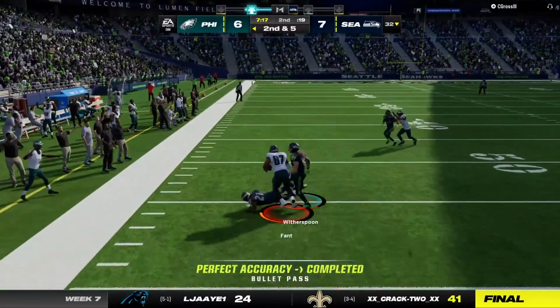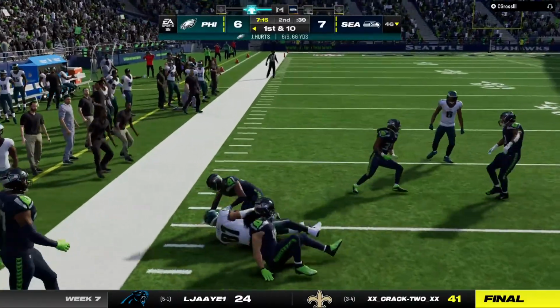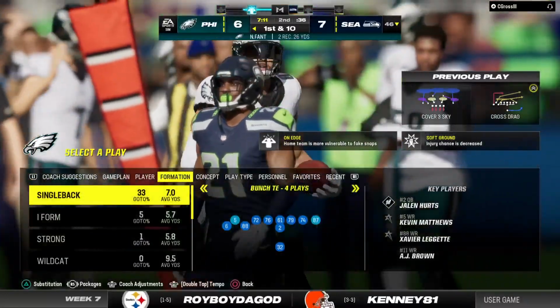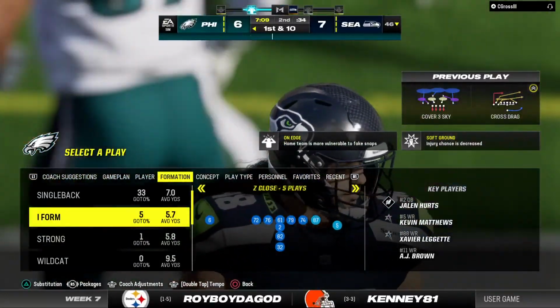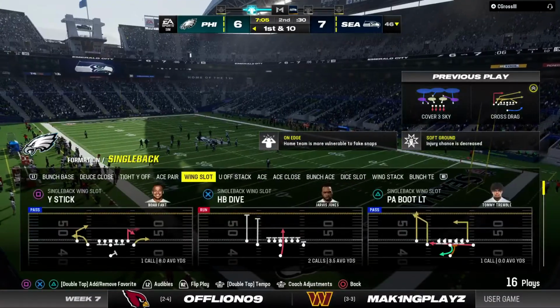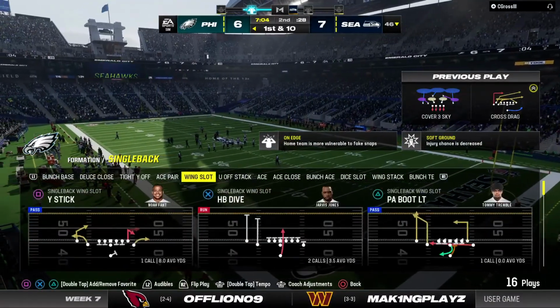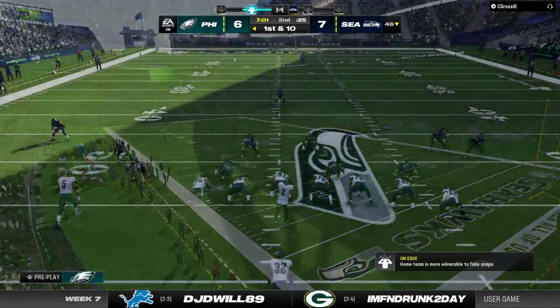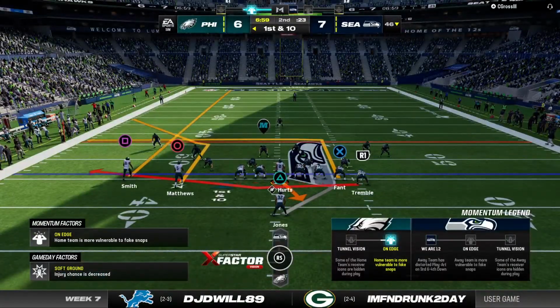Throwing is Hurts. This is Fant on the short completion. And he slips up past the 45 before being tackled. 2nd catch for him today, and it'll wind up a 1st down. I like how they work the tight end on a nice little under route there. And if you're going to give him that much space, he's not going to catch the football. He's going to run away from you a little bit, and that's exactly what he just did there, picking up extra yardage.